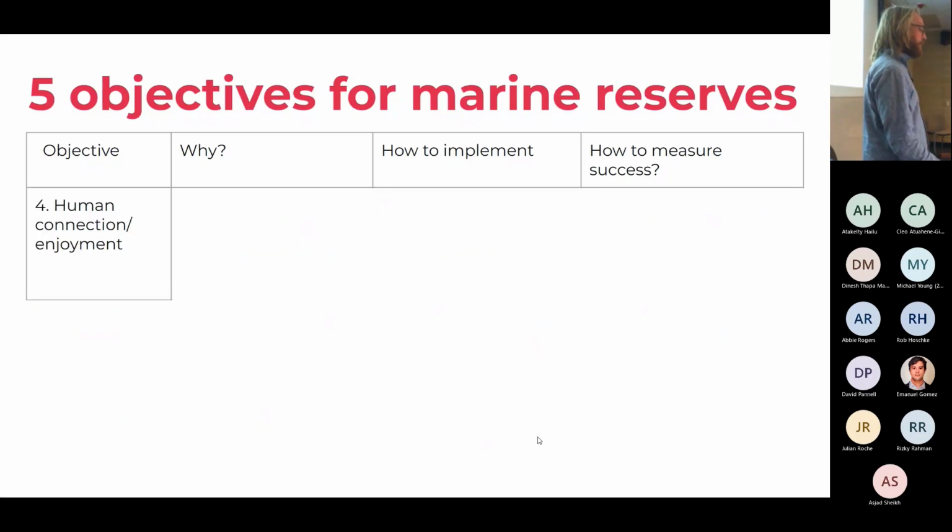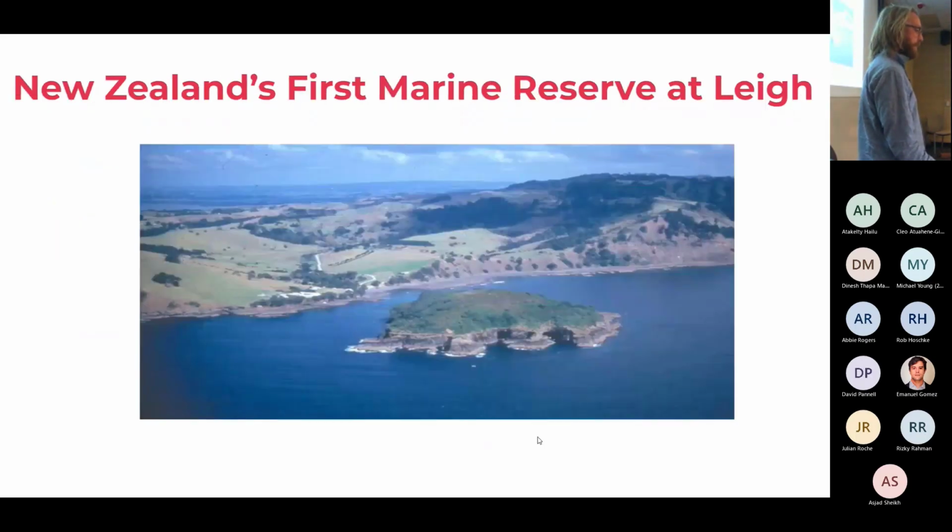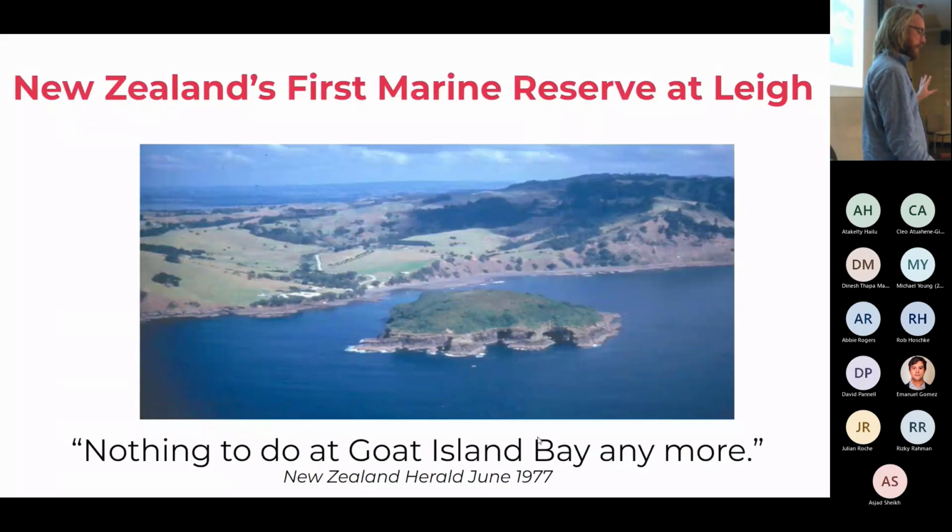Number four is human connection or enjoyment. And for this, I'll use a little anecdote of New Zealand's first marine reserve at Leigh. And this is a picture of Leigh, and it's basically in the bay, a little island. And they created a reserve there actually for scientific purposes. There's a little marine lab on the bay there.